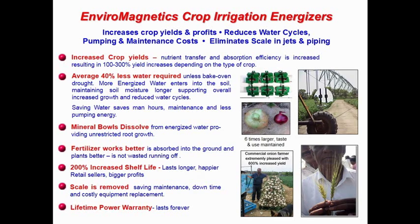The Crop Energizer for irrigators provides the same increases in growth while using less water and eliminating the costly maintenance of scale removal from the piping and jets. Less cost, less maintenance, greater crop yields, longer shelf life, and a technology that clamps on and lasts forever. Here's what a farmer using the monopolar technology says about his alfalfa crop.